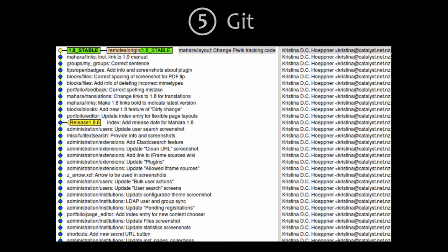Even though we are extending the documentation and also updating it for one version, most of the time it's just small fixes, so we are not bringing out the manual version 1.8.1 or so, but just put it onto the server immediately, and then people always have the latest version.